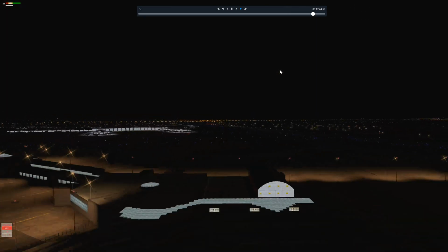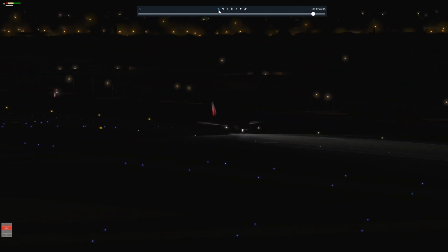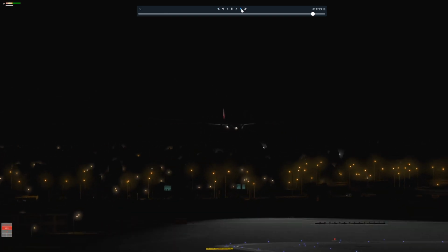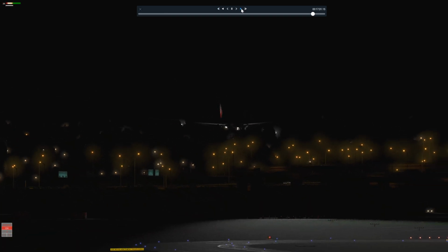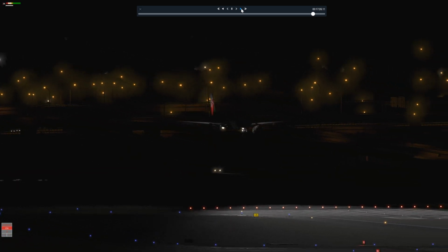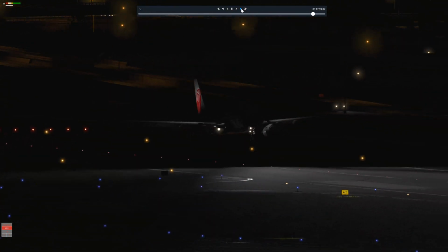Alright, let's see if there's a tower view. We can see what the landing was like. It was a very unstable approach. But we got it down. The fact that I was able to slow it down is what I'm proud of, actually. I did not think I was going to be able to pull that off.